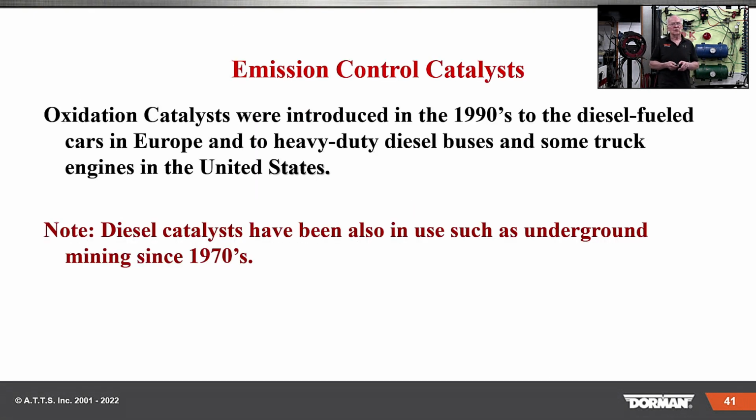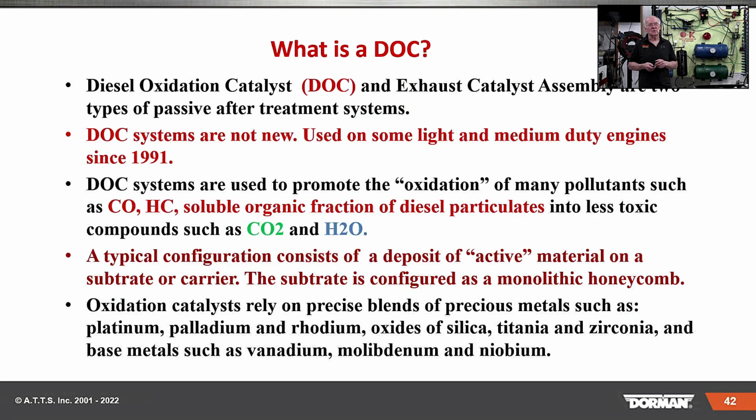Now, the emission control catalyst. Oxidation catalysts were first introduced in the 1990s on diesel fuel cars in Europe, and of course heavy-duty diesel buses and some truck engines in the United States. And then they've been around a while too. I throw in a little 2 cents here: underground mining has used them since the 70s. So what is this DOC?